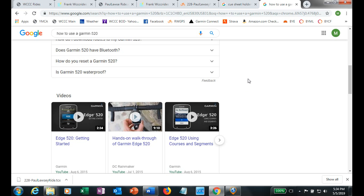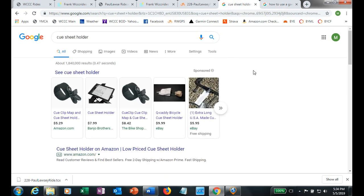Now, since we were talking about printing out a cue sheet as an option, I just wanted to show you that there are things called cue sheet holders. It's very old-fashioned, it's a little bit cumbersome, but if you wanted to have a cue sheet with the printed out instructions right there for you to look at, which I don't necessarily advise anymore because it can be distracting, you can actually buy something to attach to your handlebars.